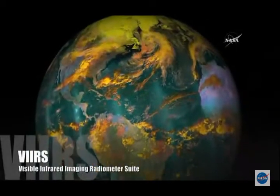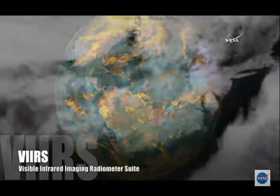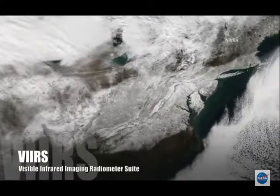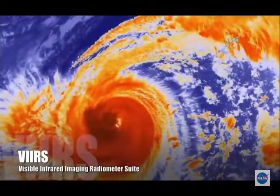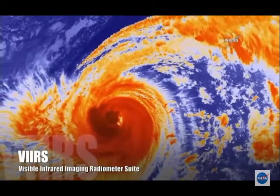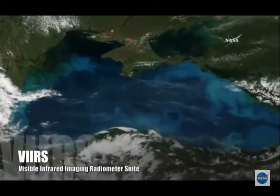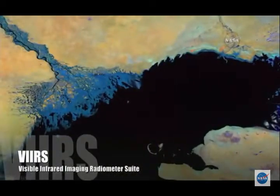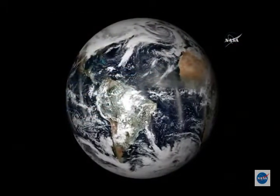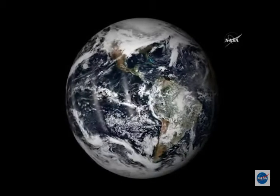The VIIRS instrument collects visible and infrared imagery of Earth's land, atmosphere, cryosphere, and oceans, and produces a vast array of unique environmental observations. Some of our most stunning images of Earth from space, like the ones you see here, are produced by the VIIRS instrument currently being flown on Suomi NPP. CrIS, ATMS, and VIIRS are essential for the National Weather Service and daily weather forecasting.